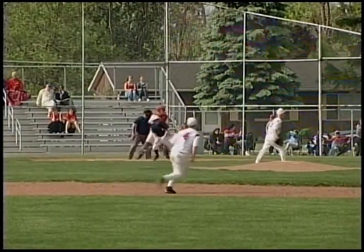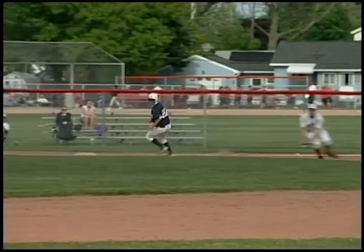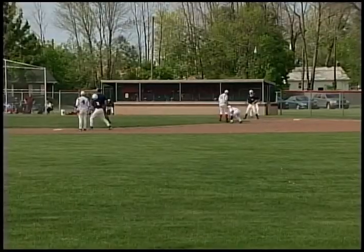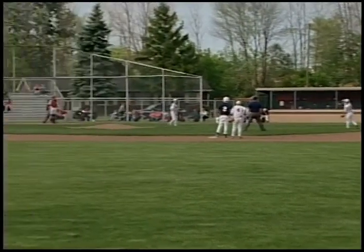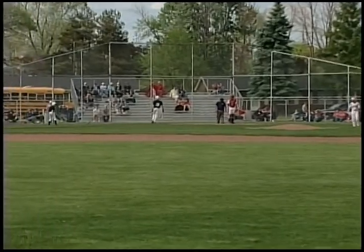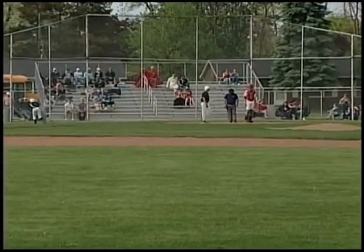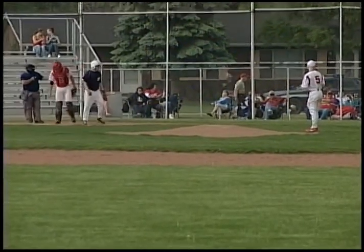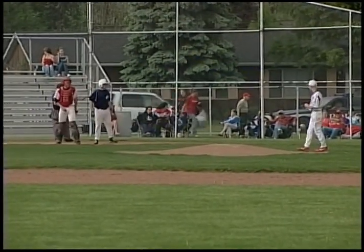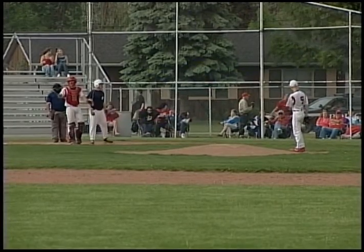The first pitch to Hine. Popped up in the infield. The Big Reds will hold on to that. That will make the bases loaded as Hines will reach. Now up, right fielder number 16, Devin Hare.